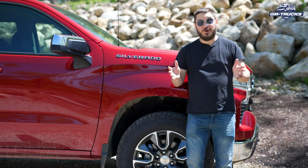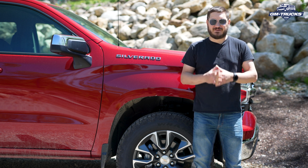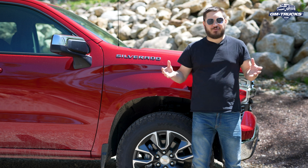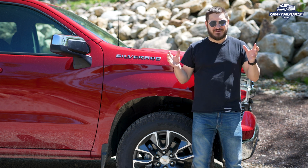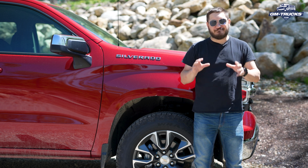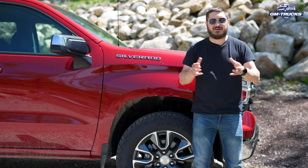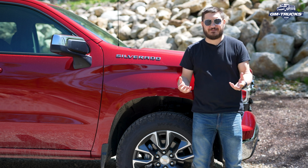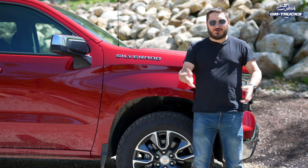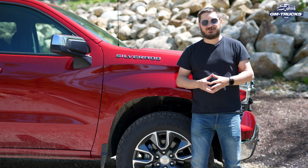Well, there you go. The 3 biggest changes that you're gonna find on the Silverado for the 22 and a half model year. I'm personally really excited that the Silverado finally has a world-class interior, a modern driver interface, and a super powerful base engine that is also extremely high tech. How cool is all that? And I think if you're in the market for a new Silverado right now, you are totally going to agree.